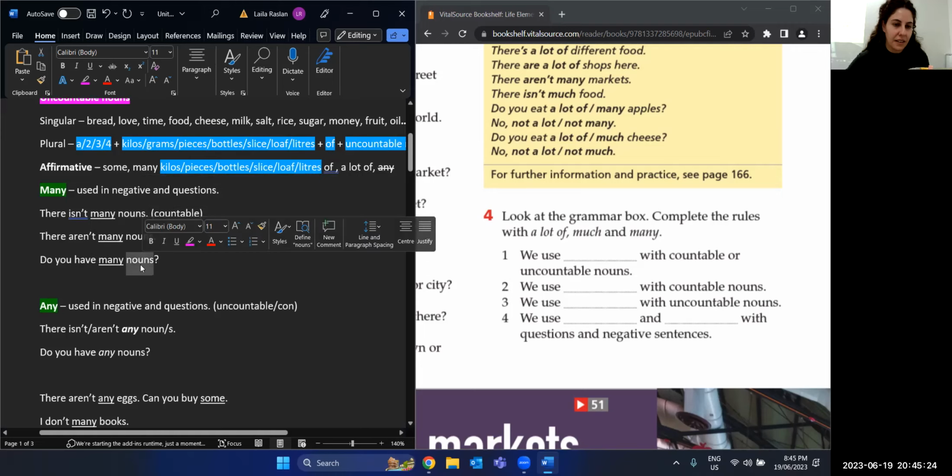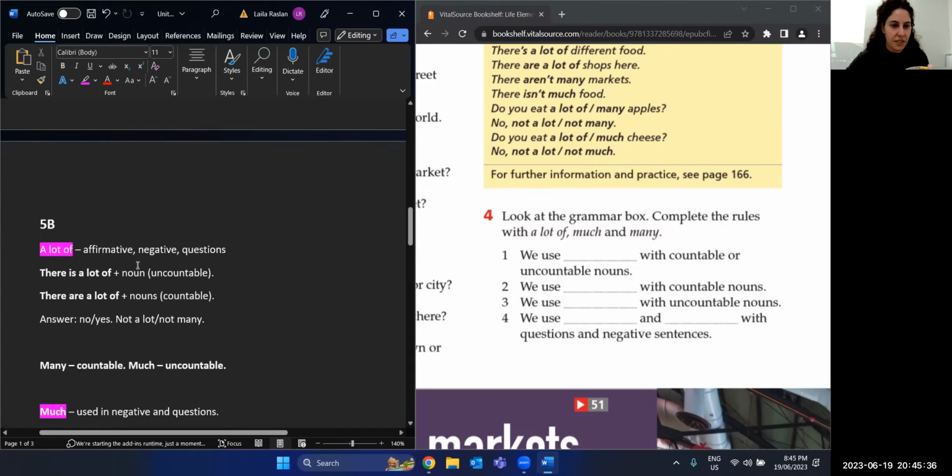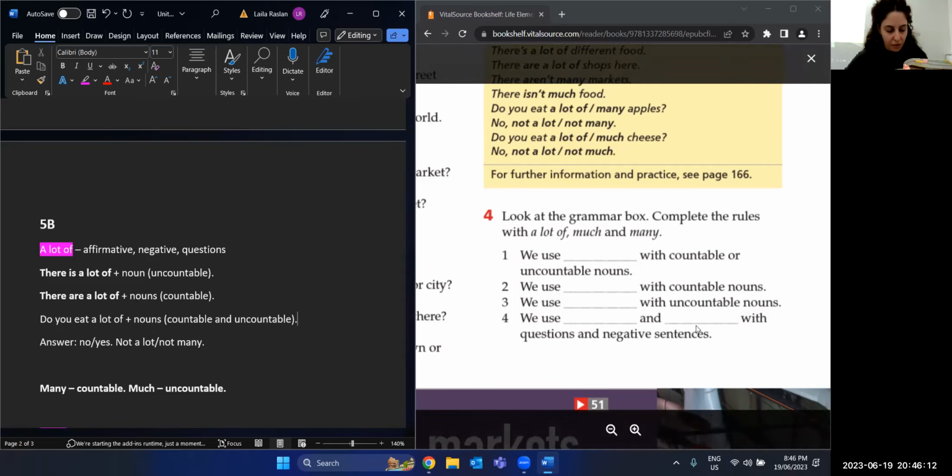Do you have many apples? Many is with both, and a lot of is with questions and negatives. Yeah, because a question, do you eat a lot of apples? So it's all three. I don't know why they only give 2 options, but it's all 3. Okay, let's rewrite some sentences. Maybe this will help.